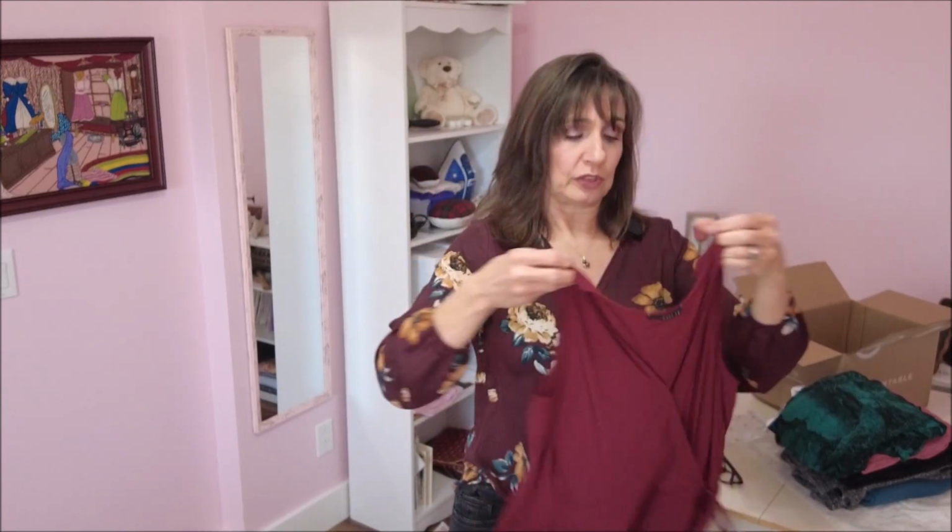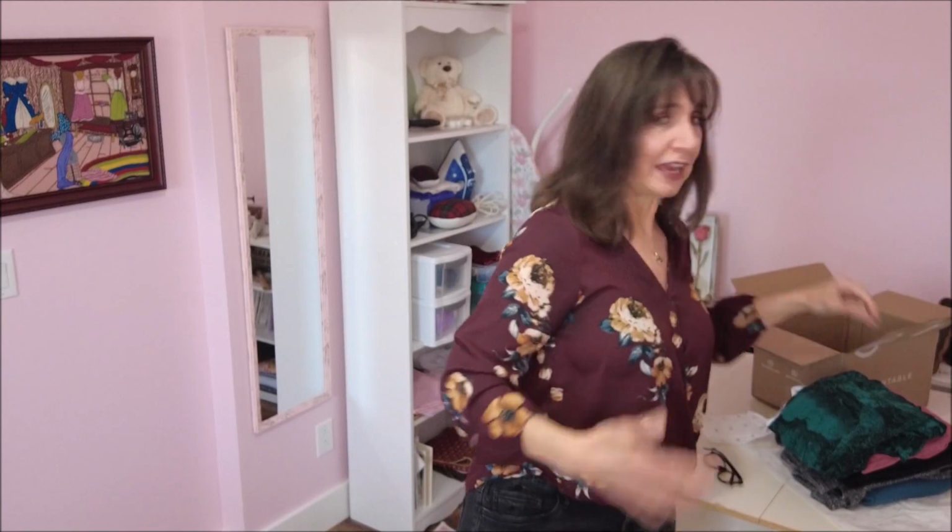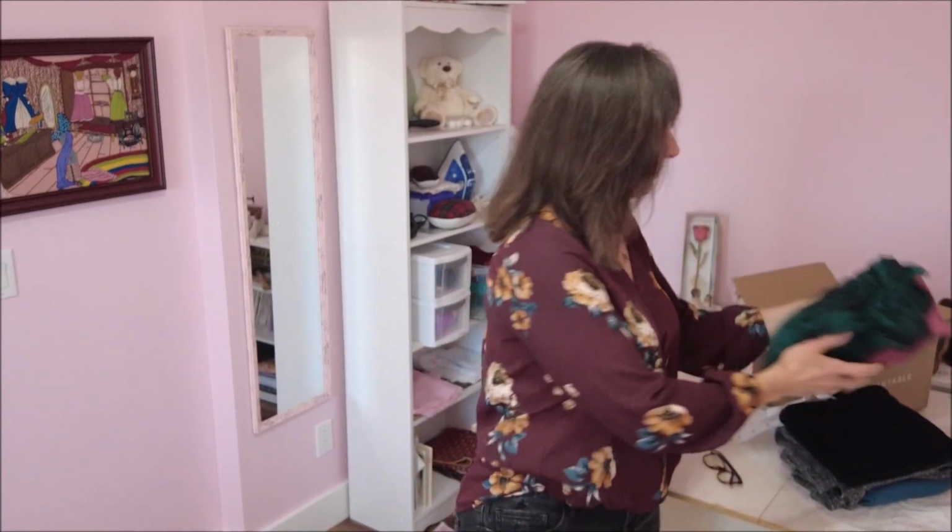I think this would work with a lot. We'll see. It's a little wrap top, similar to this one. This came from Wantable too, by the way, as did the jeans.